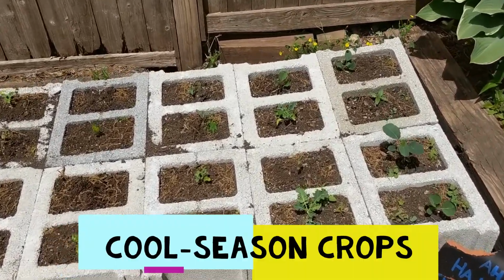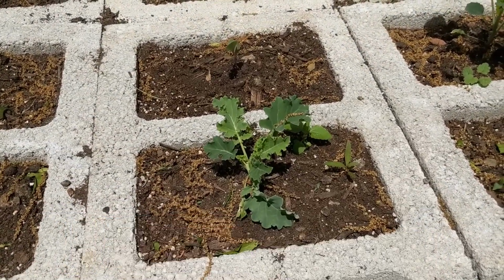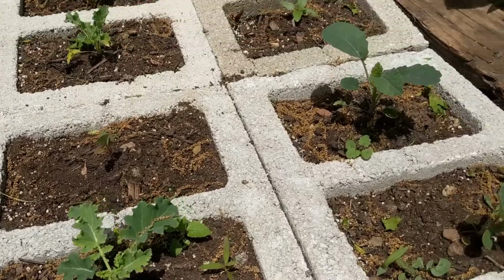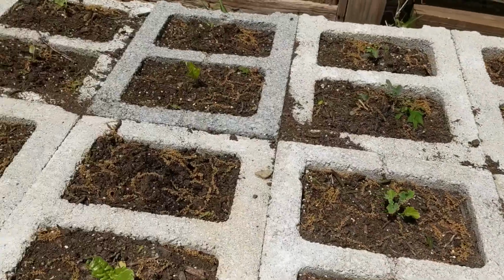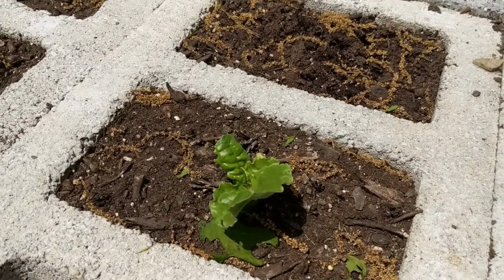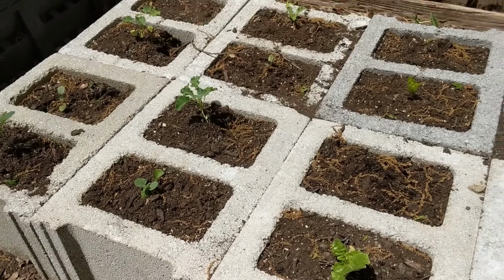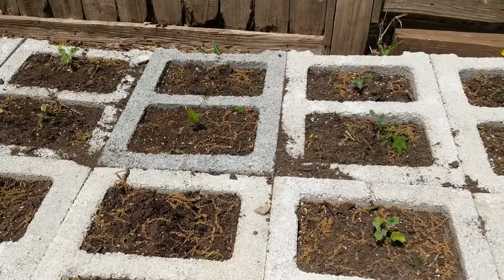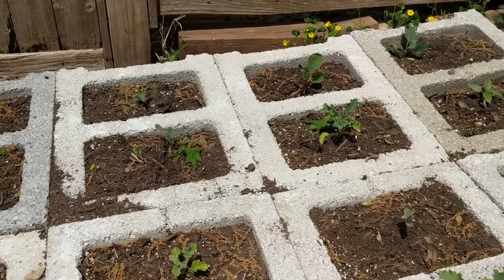Out here I have all of my cool season crops growing. So guess what this one is? This is kale. We also have some broccoli growing, as well as one of my favorites, Swiss chard. Our cool season crops are things that you can plant outside once it gets to be about 40 to 50 degrees, and they like to get started before the heat of the summer.